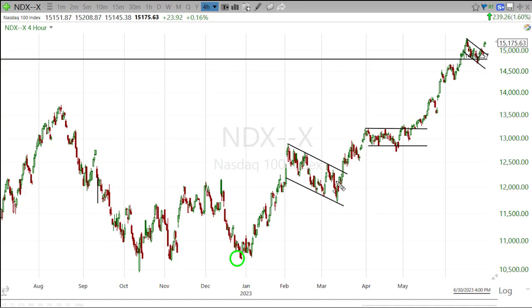You can see we've had some very, very bullish price action. This was actually our measured move from this bull flag. We met it, and as always with measured moves, price tends to consolidate right after that in the area of the measured move. Let's take a little closer look.